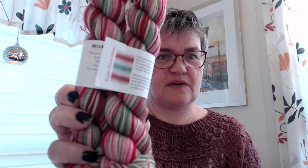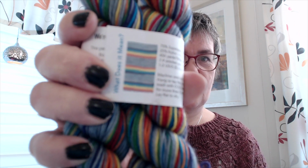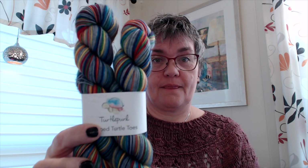And we have Sugar Plum Waltz. This is kind of Christmassy. And I guess it's supposed to be Christmassy because Sugar Plum Waltz, that's from the Nutcracker Suite, right? And we have a very special rainbow called What Does It Mean? Sorry about the camera not focusing properly. I think it's because of the light coming from behind me. And this is really beautiful. That was Turtle Pearl, and we just started.